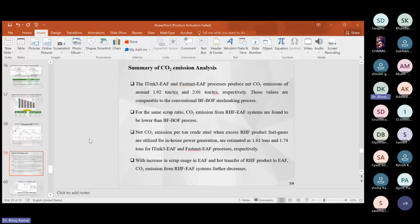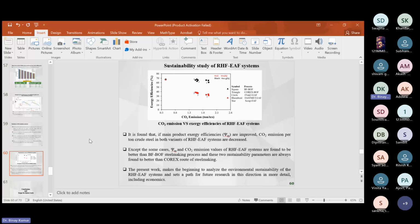Now, finally, we have also analyzed the sustainability of the RHF system. Initially, I told you that the main sustainability parameters are the CO2 emission and the exergy efficiency. If you increase the exergy efficiency, the sustainability of the system increases as well as the CO2 emission value decreases. And that is seen in this case also.